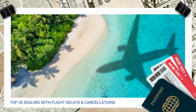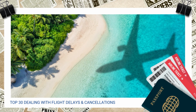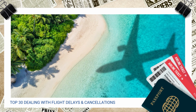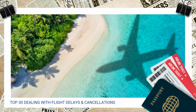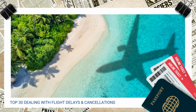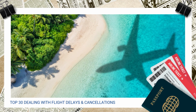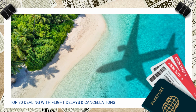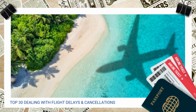Book early and plan ahead. Booking flights well in advance increases your chances of securing better seats, higher priority boarding, and more flexibility with changes. Many budget airlines offer cheaper fares, but these come with more stringent policies on cancellations and changes. Check for airline alerts. Most airlines now offer SMS or email notifications about flight status changes.